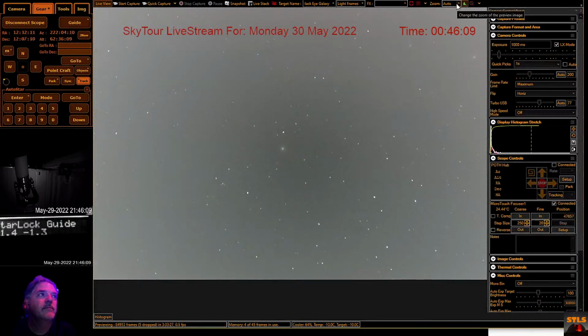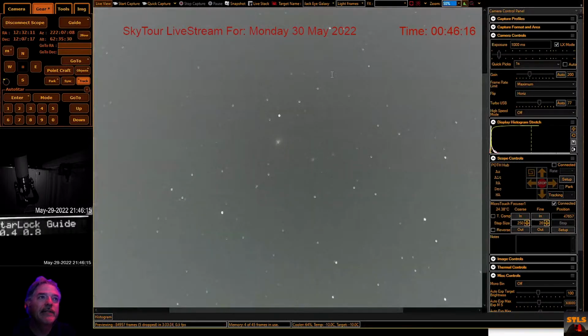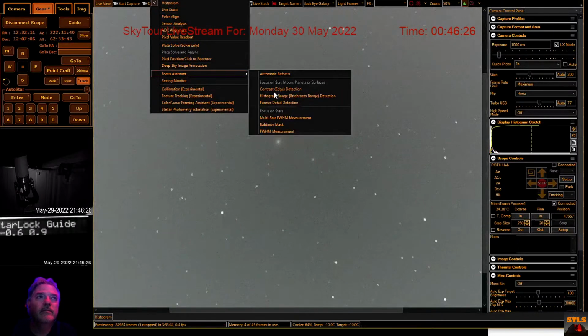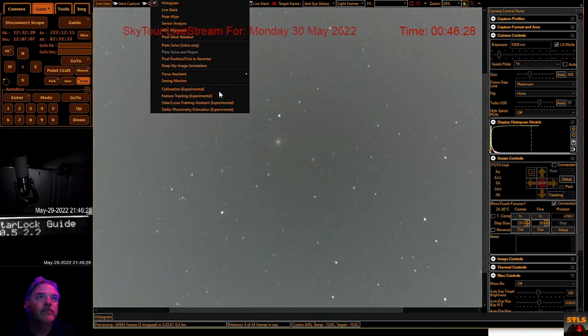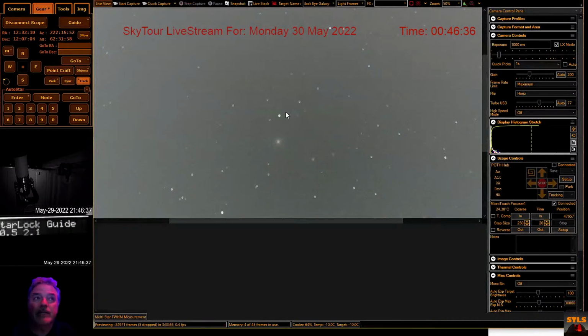I'm going to zoom in a little bit. Go to 50%. It sees the whole frame regardless, but this will be more visual. Okay, so now we're going to go in and do our refocusing. And it'll pick stars to focus on, which will make it better. So, focus assistant.